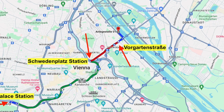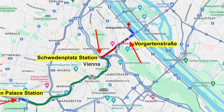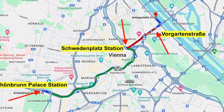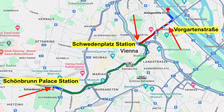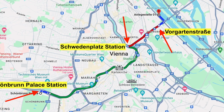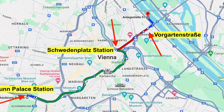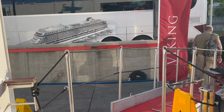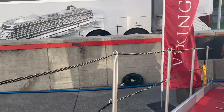This journey using the U-Bahn, which is the metro, will take you from Vorgartenstraße to Schönbrunn Station with one change of trains at Schönbrunn. We decided to change trains at the Schönbrunn station rather than the Stephansplatz station because it's the least busy of the two stations. So how do you get there and what do you do? So let's go through it.